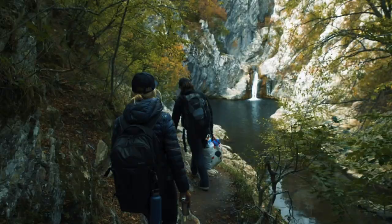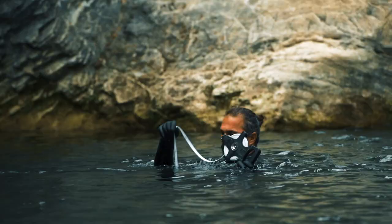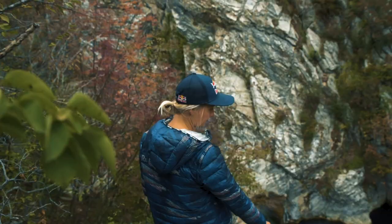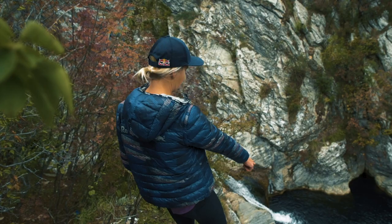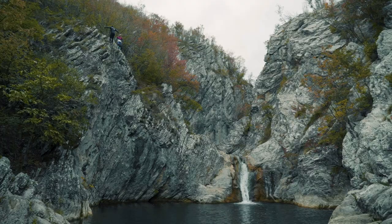Then we moved to Blue Veer. The depth in this veer apparently came to 4 meters, but the 4 meters was really far from the spot that we can dive. I did one dive where I couldn't reach far enough, and still I touched the bottom, so we decided it's better we don't risk anymore.